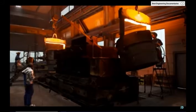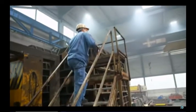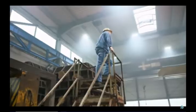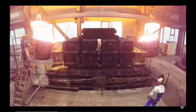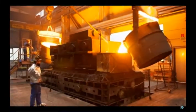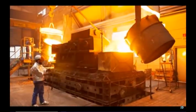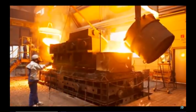The 2 casting ladles are positioned over the 2 filling funnels. From now on, everything will have to take place with absolute synchronicity. The head smelter starts the countdown. 3, 2, 1, go! In a fascinating spectacle, the molten metal flows into the 2 funnels. For the moment, the 2 plugs are still in place because the mass first has to settle.